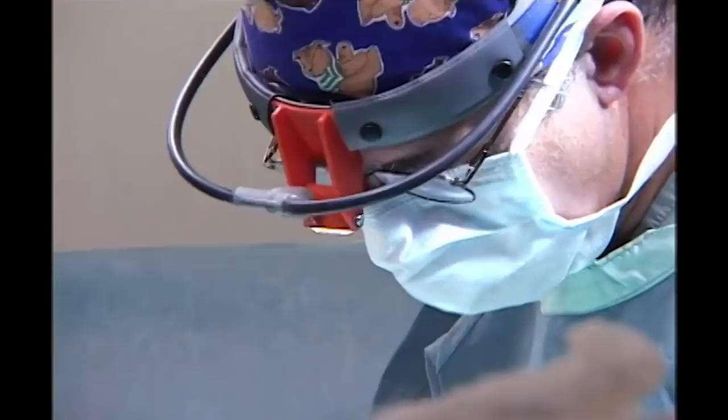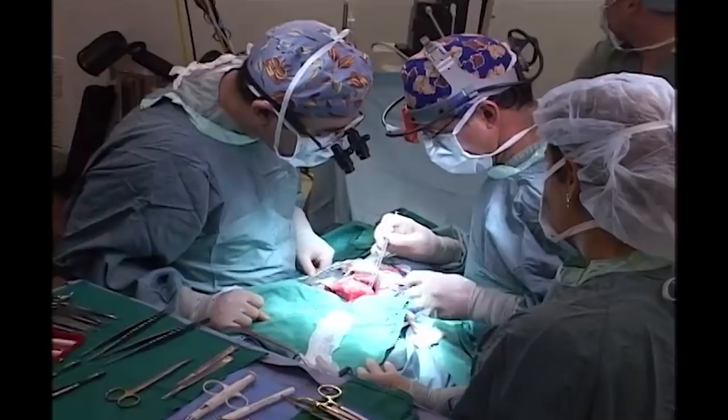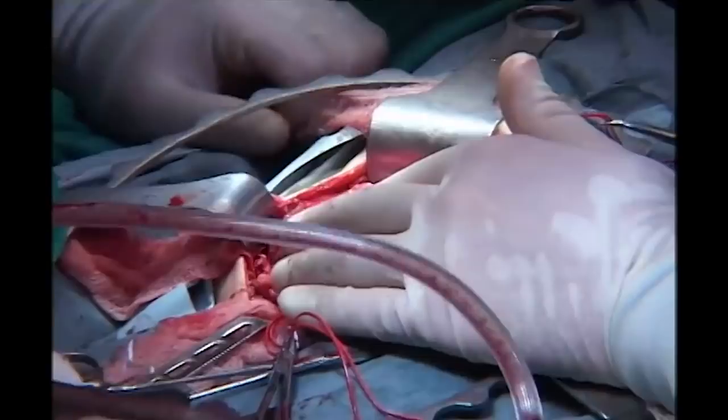Yes. Now we can look and see that the vessels are completely sealed with not a drop of blood leaking from them. So we will remove all these vessel loops, which we use as our safety harnesses, if you would. Yeah, it'll go. It's a tight fit, but it'll go. Kidney looks good. Kidney feels good.